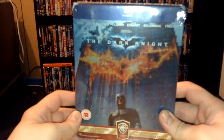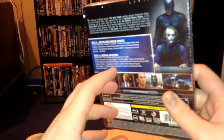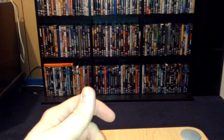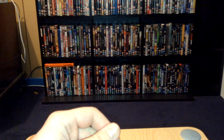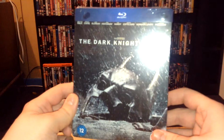Good little steelbook, standard picture for The Dark Knight. I'm not sure what's on the back of all of these, as I say, because they're still sealed, which is, maybe I'll open them one day, maybe not. Who knows? Let's see, next we have the Dark Knight Rises, with the broken cowl in the rain.